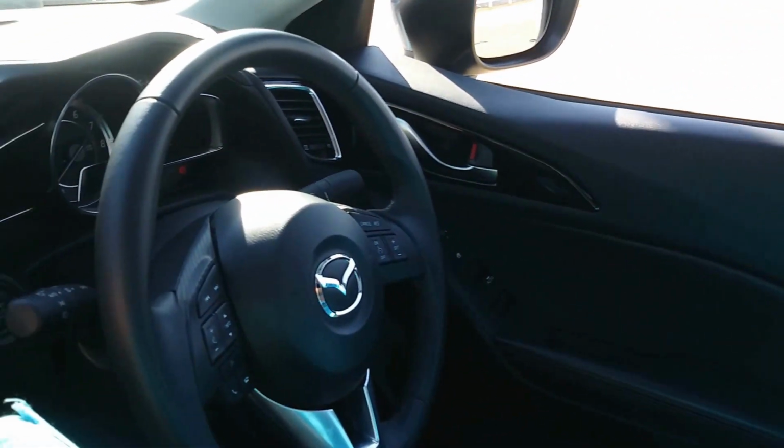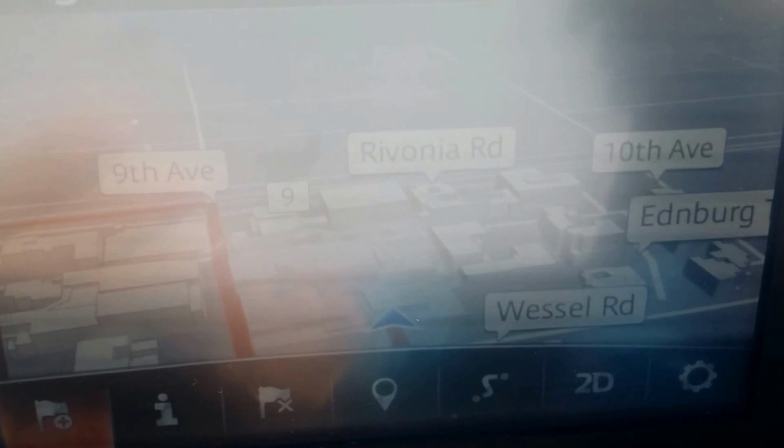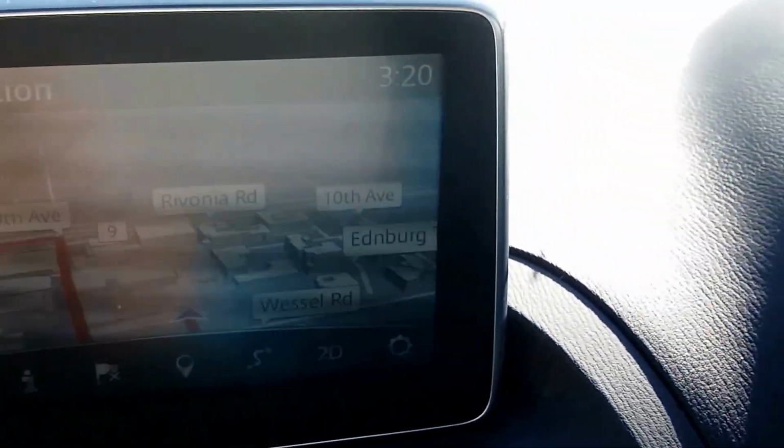We start off with the fact that the infotainment screen, which has all the other functions as well for sound, for entertainment, and for car settings, etc., also does have, on this particular one, the full navigation system. So that is a really nice feature to have. Works extremely well, very user-friendly.